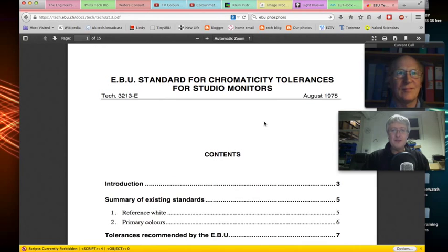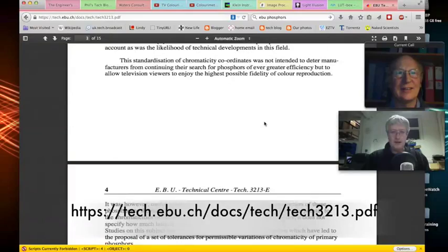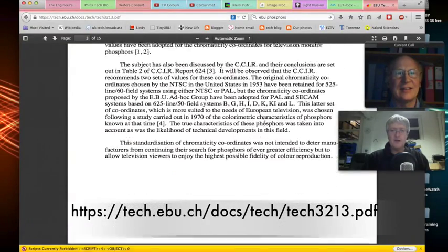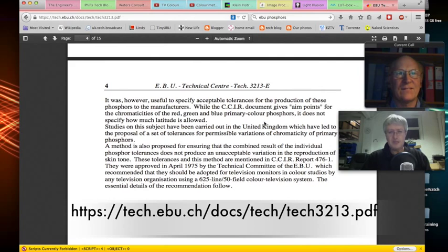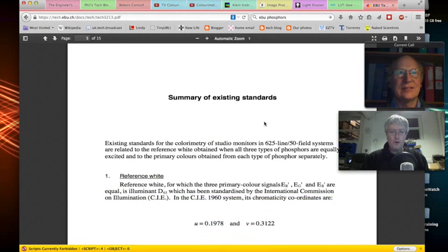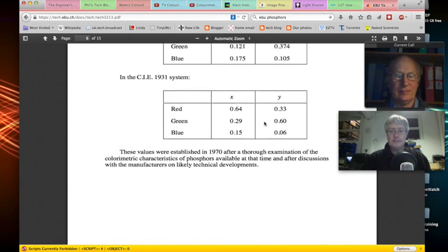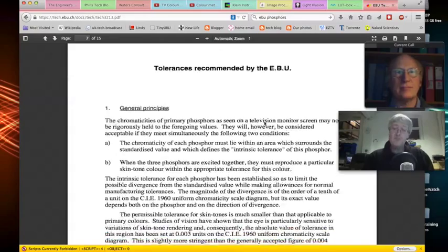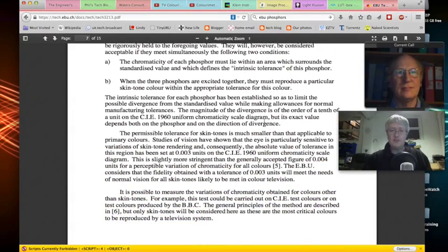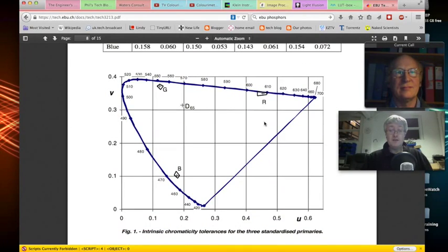I've just found an EBU technical document from 1975 that talks about the CCIR colour standards, with 6500 Kelvin as the white point, and how that relates on the XY axis of a CIE 1931 chromaticity chart. And to be honest, you don't really need any of that for domestic television. So long as domestic televisions can display a reasonable gamut of colours, and blacks are blacks and whites are whites and colours are colours, then you're good.